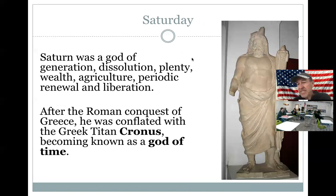Saturday is easy. Saturday's Saturn. And Saturn is an interesting god of generation. So growing food and dissolution, things die, they decay. God of plenty, god of wealth, god of agriculture, god of periodic renewal and liberation. Boy, he had a lot going on.